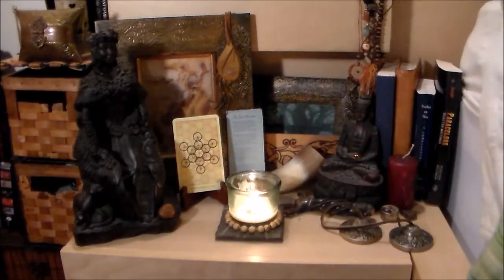Okay, there we go. So this is what the altar looks like most of the time. I don't really change it seasonally, other than teeny little changes here and there. If I feel called to change something, I change something. It's probably looked pretty much like this for the last year at least.